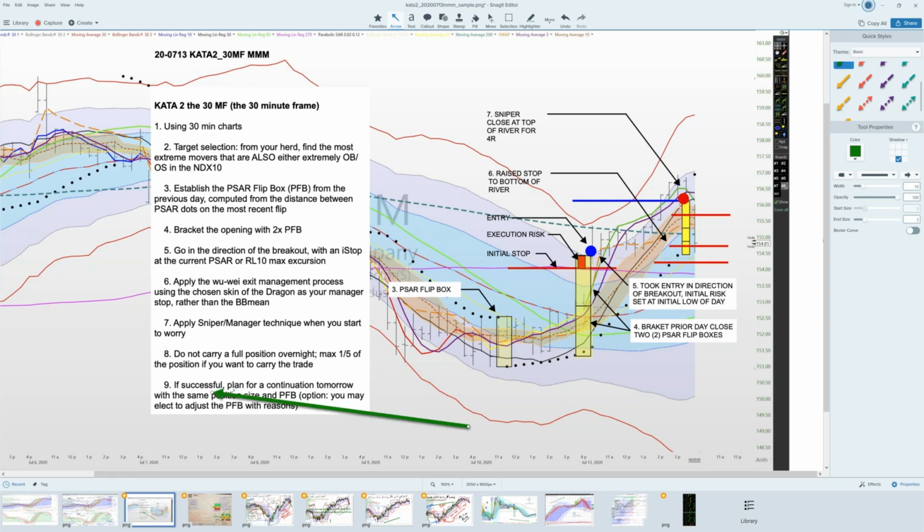If successful, and it was successful, plan for a continuation tomorrow with the same position size and the same PSAR flip box, because you have standard architecture now on a trade that works. So don't change the geometry and the scaffolding. Now, if you wanted to, at the end of the day when you're framing it, you had some reasons, okay, use your own reasons, document them, and see how that works out for you. So bam. Ladies and gentlemen, the kata number 2, the 30-minute frame.